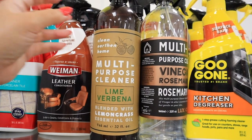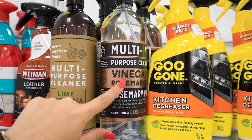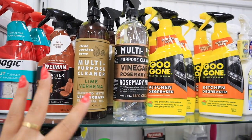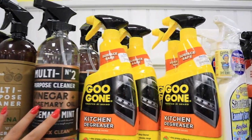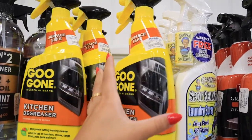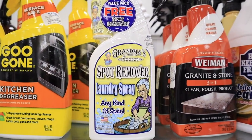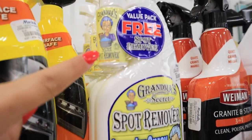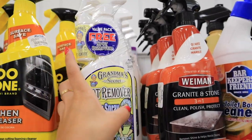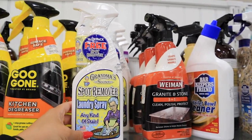So they have this lime verbena with lemongrass essential oils that probably smells so good. They also have this multi-purpose one that's vinegar and rosemary. So these are more chemical free cleaners that you can find. They have these Goo Gone sprays, so kitchen degreaser ones that are really, really good. Then they have another smaller brand one, this spot remover laundry spray. And it also comes with a secret spot remover, so it's a little value pack. And this is really cool. You definitely would not find this at Target, and this one is $5.99.